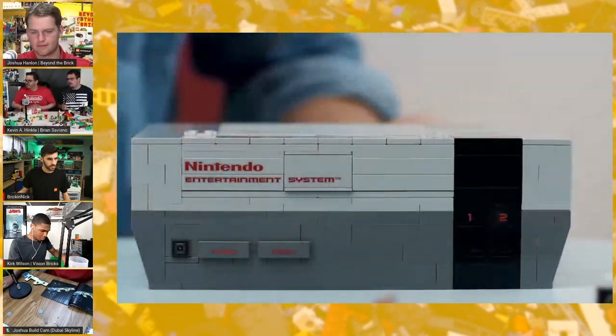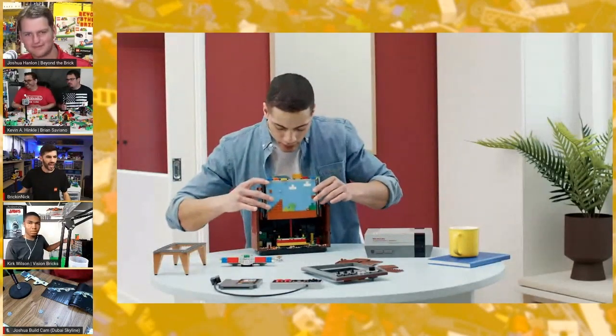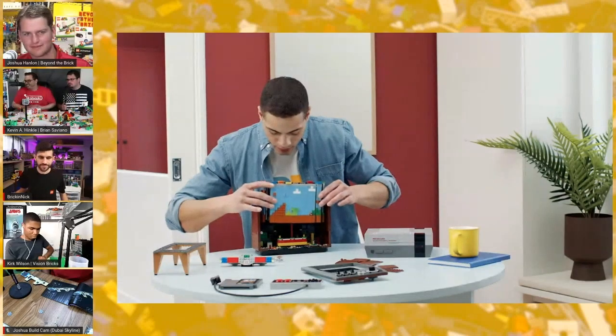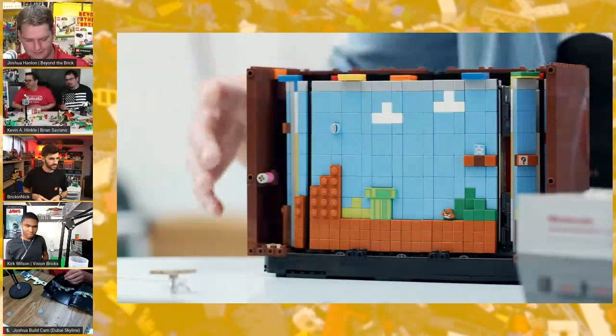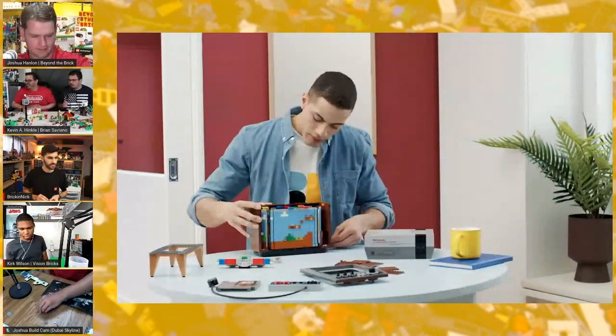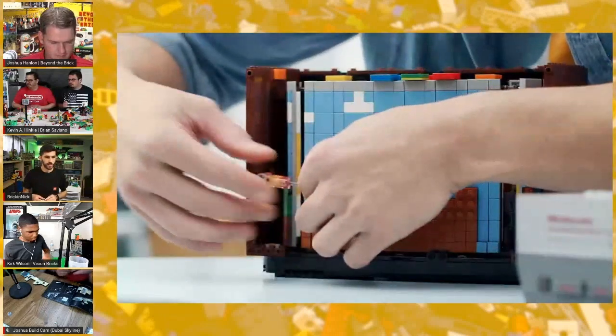I'm sure somebody is going to make a custom light gun to put in there. I think I saw Nick Frick already talking about doing it. There you go. They probably don't want to make a light gun and put it in the set, and that's fine. But if they put the combined cartridge, people would have been like, why can't I build Duck Hunt?